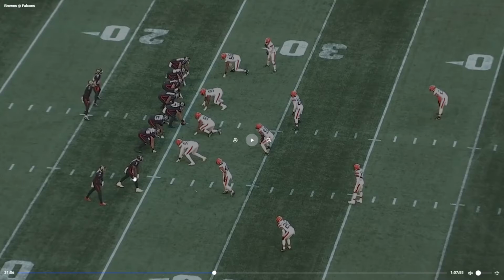So London actually gets open, and I'll show you on the option route here, and he's just sitting there. He's got a little bit of space. You get the ball out to him, but there's a ton of space to this side of the field.